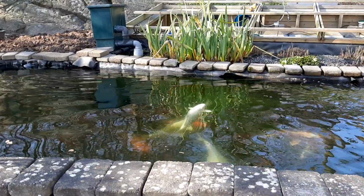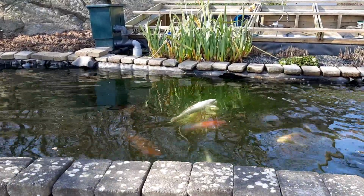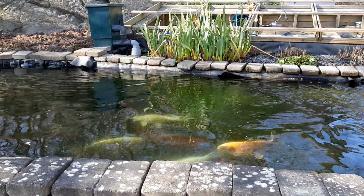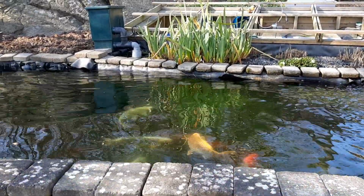Carefully, carefully approaching the food. That was Yamabuki, my toughest fish.